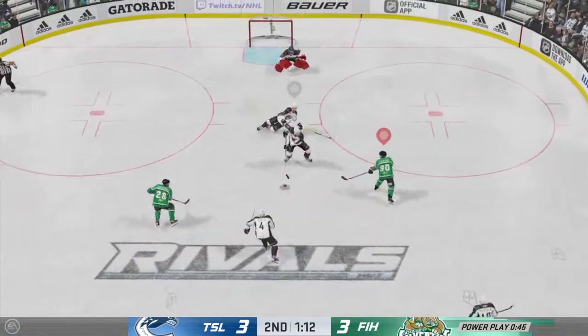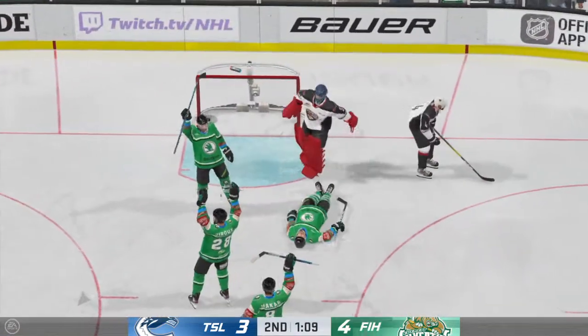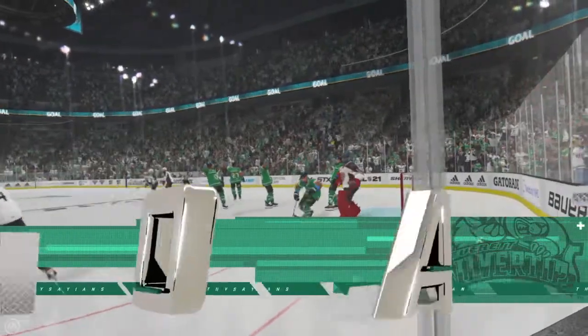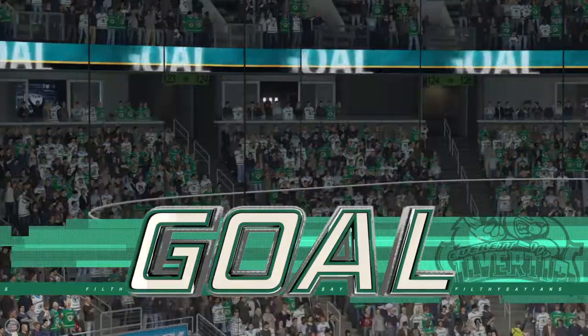Tatars carrying it ahead. Here's a short pass to Bjorkstrand. Wow. Puts it into the back of the net for the goal. Yeah, breaks this tie, James. You know when these teams get locked up tight, sometimes it stays that way a long time.